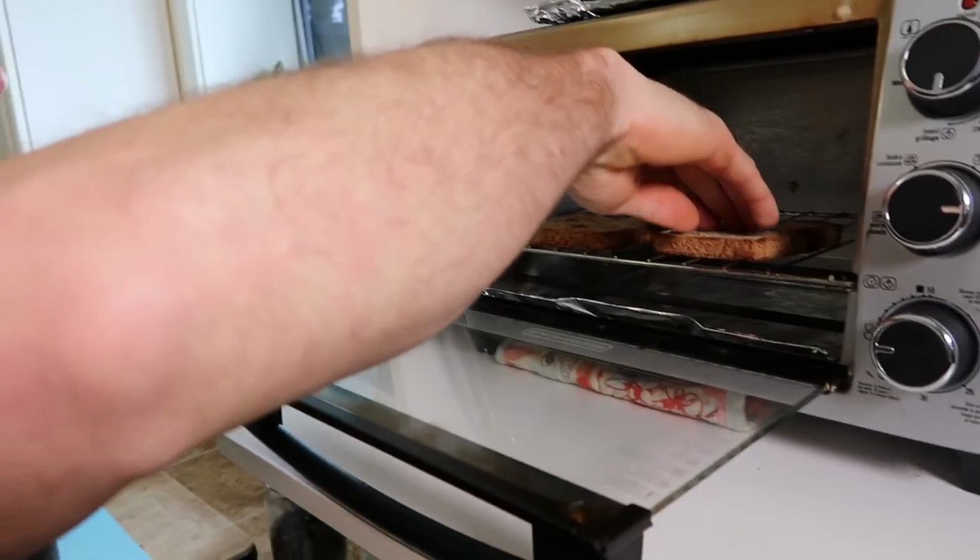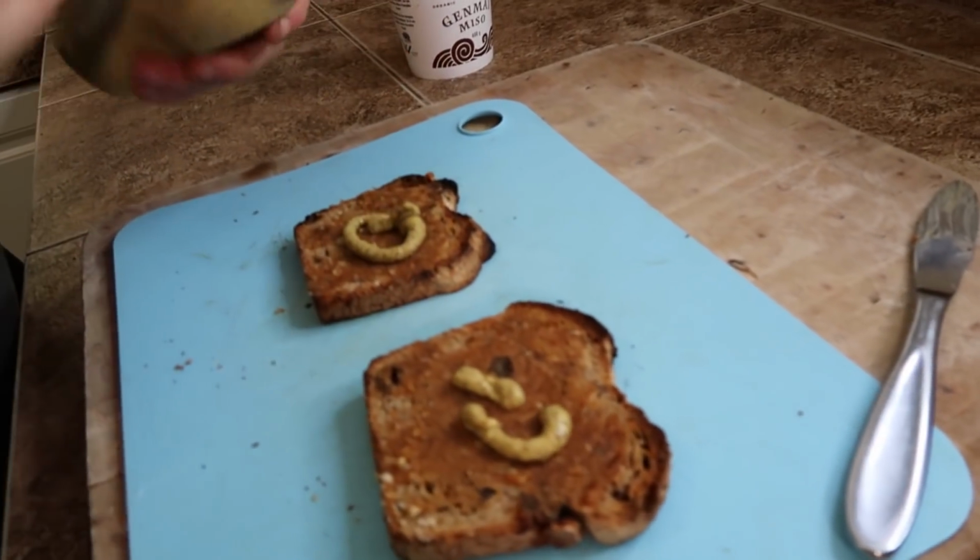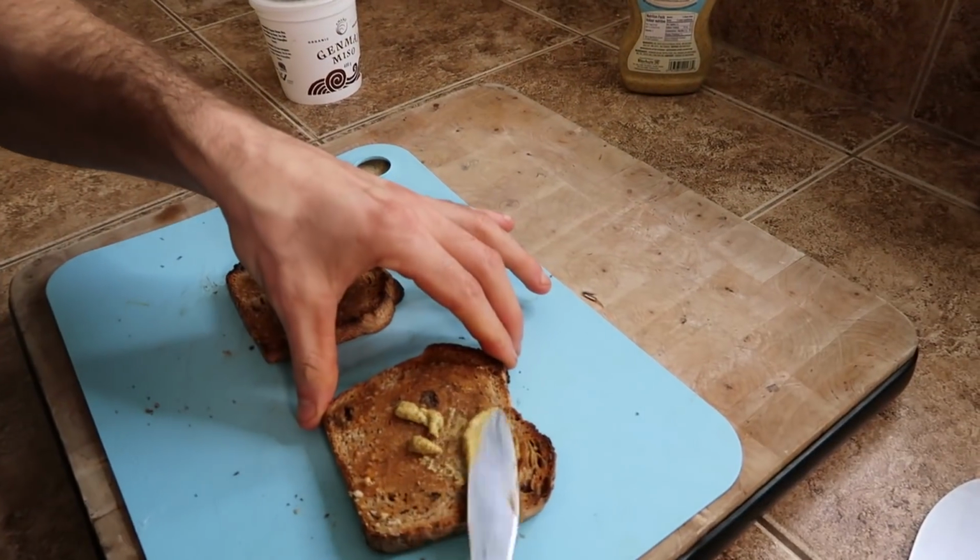So this next one is a bit more of a small meal than a snack, but I often eat this as a snack, so I thought I'd share it with you guys. It's kind of an unusual combo you might not think about. We've got avocado on toast, but the secret lies beneath. I added some miso paste and some mustard to it as well. And let me tell you, it takes it to a whole other level. You think you've had avocado on toast before, but honestly, try it like this.